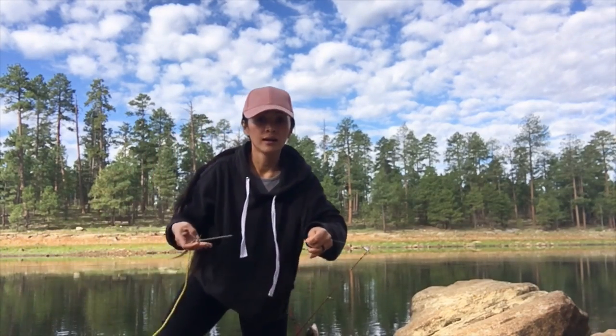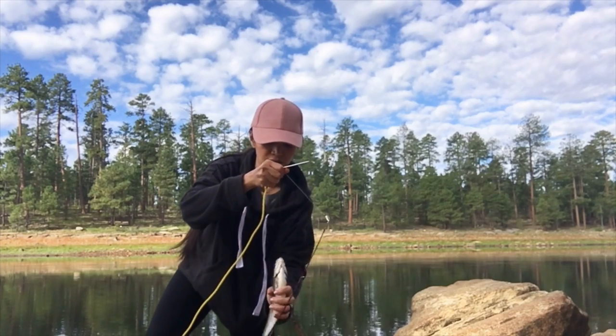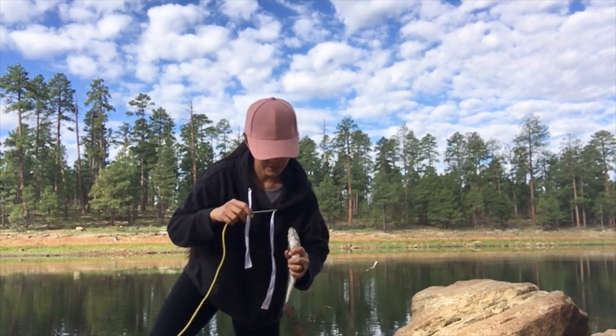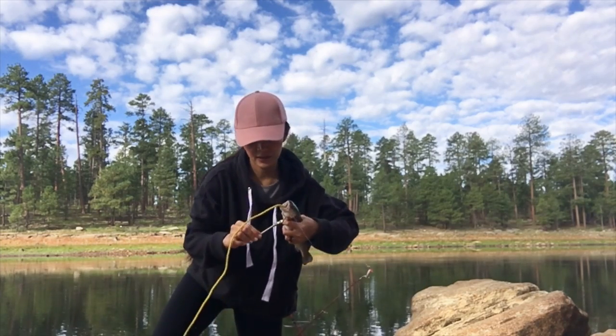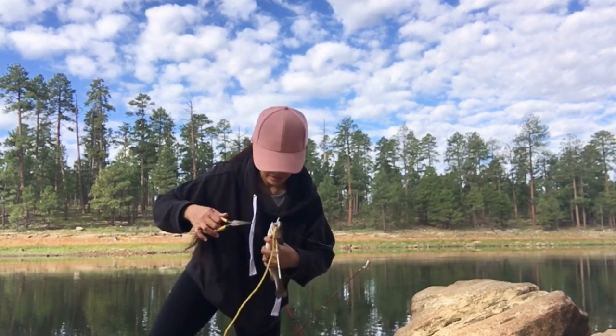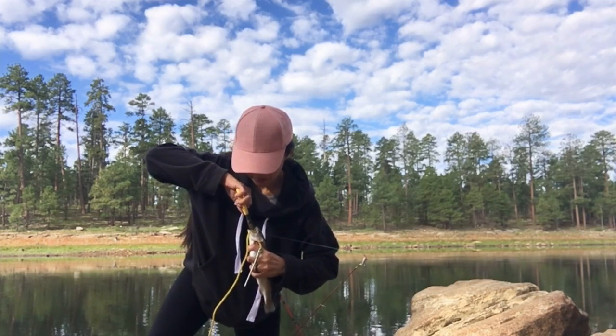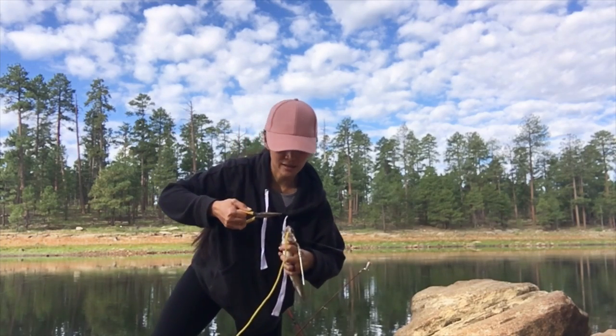Okay. So, I don't really like handling fish because they're slimy and stuff, so it's going to go to her right away. I don't know what this is. I don't like using this. My husband has a chain, and I like the chain better. But anyways, this is a pretty good size.